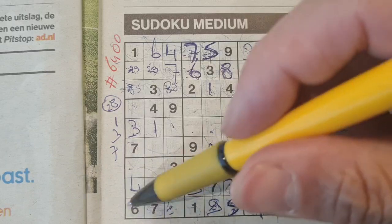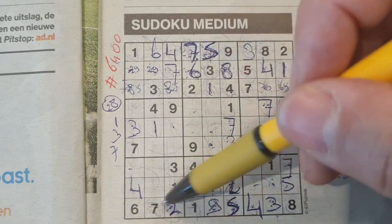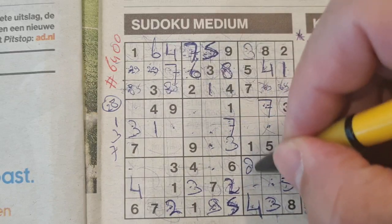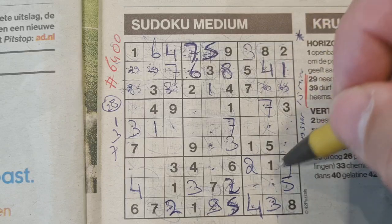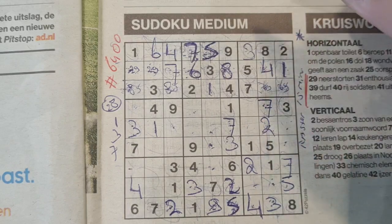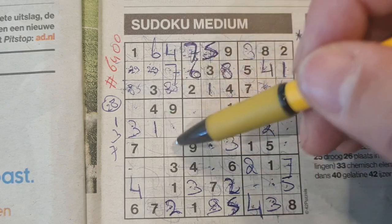1 box left in the last row for the number 1. The 2 is missing. So we have a 2 in the last row, 2 in the row above. So in that row, the only place left for the 2 should be there. 2 in this column, 2 in the last column. So the column between, the only place left for the 2 should be there. 2, okay.